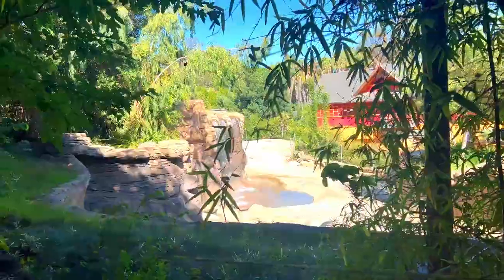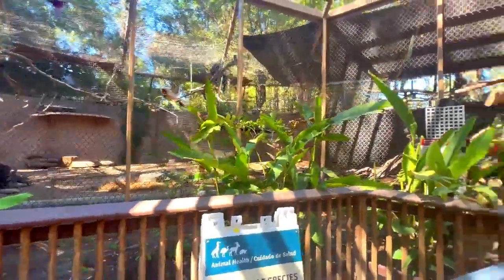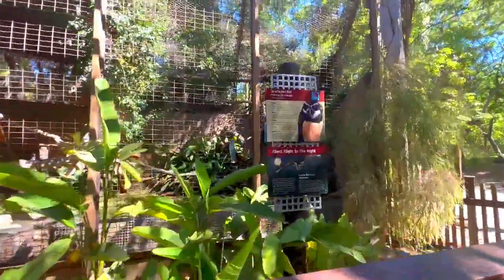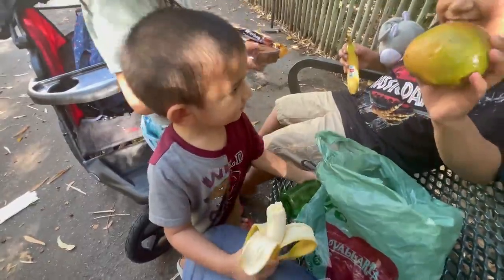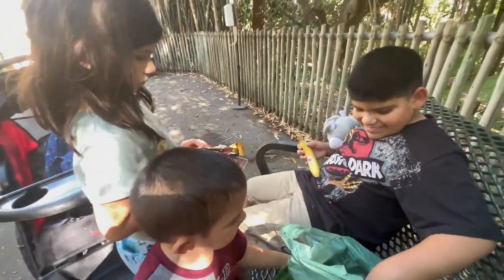Visiting the zoo can be an affordable adventure with an annual pass for a family starting around $150. Parking is always free and you can pack a bag full of treats, sunscreen, and water, so you can save on the cost of food and other items.